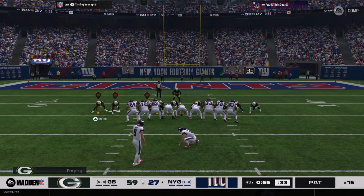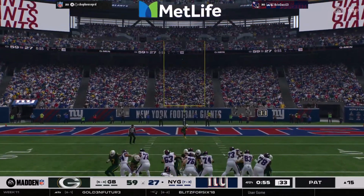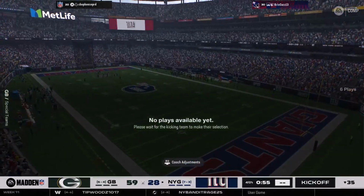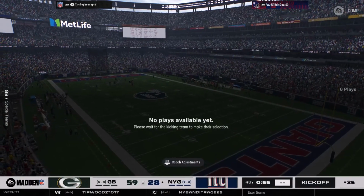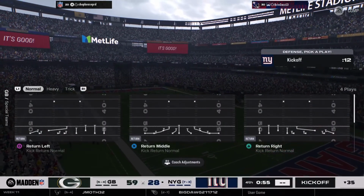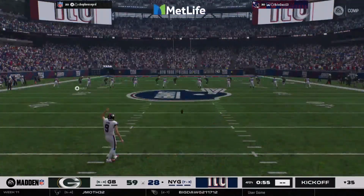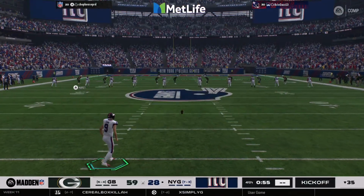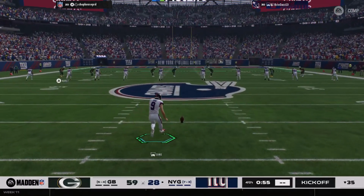Malik Neighbors with a touchdown. His 2nd scoring catch of the game. That one right down the middle. And the Giants cut into the lead by another point. Gano to kick off for New York. Gano ready to send this away.